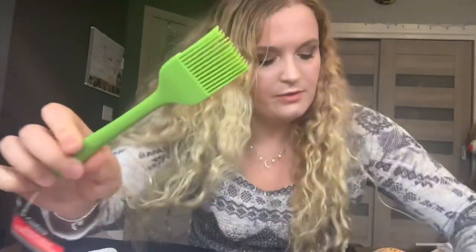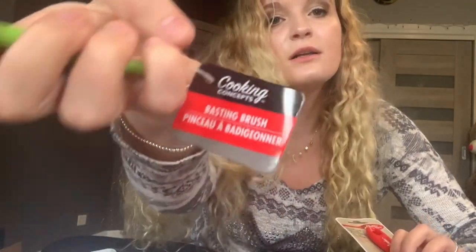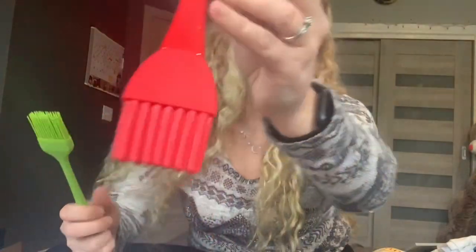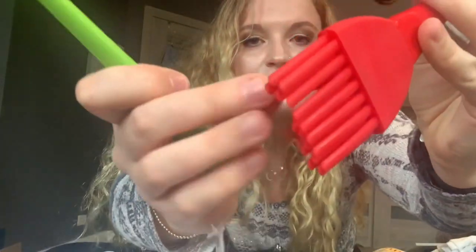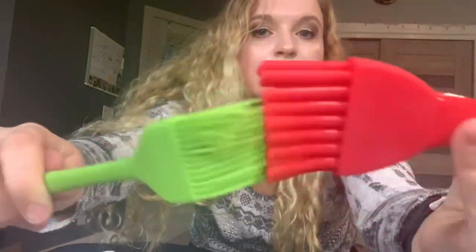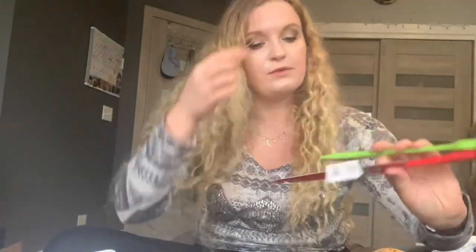Just a cute little plasticky one. I also have another one. These are both from Dollar Tree. This is the Dollar Tree brand Cooking Concepts. My hair. And then this one is from Dollar Tree too, but it's Betty Crocker. It's a little bit different here. Not really. These are just thicker and these are thinner. You could see the difference in those. Those were $1 each.